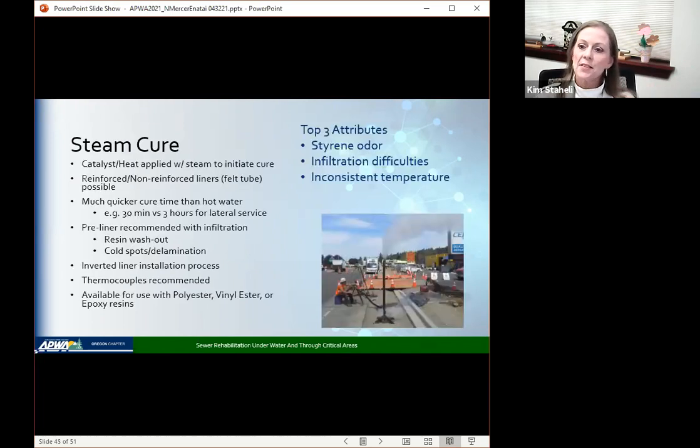So, with the steam cure and balancing these out, the big things that we were looking at with the steam cure, you have the styrene odor. You have difficulties with infiltration. Anywhere the infiltration is into the pipeline, which of course we have these holes, it changes the temperature. The steam is not nearly as hot and you can have problems with cure. And so that inconsistency in the temperature was one of the things that we were very concerned about.